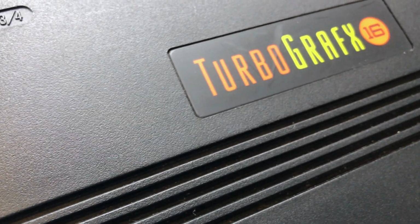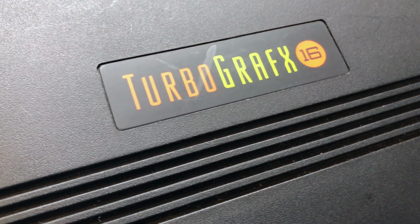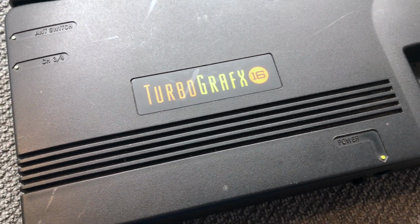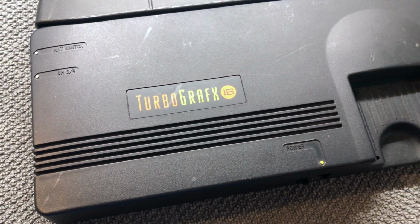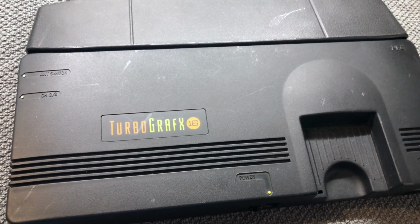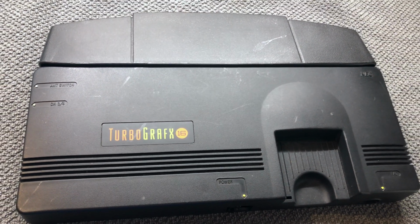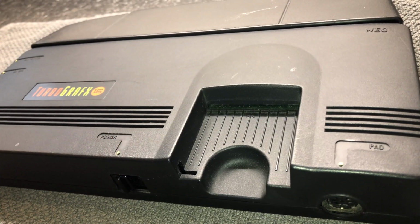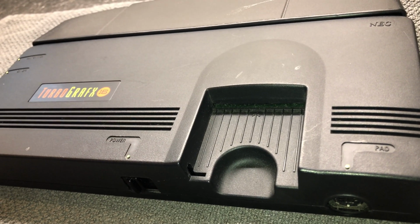The Turbografx 16 has a combination of features that I would see in consoles from the 80s and the 90s. First off, it has a box shape, but with rounded corners. Add to that the ridges going across the front, and the bright neon colors in its logo, and you have the look that would appeal to many at the start of the 1990s.